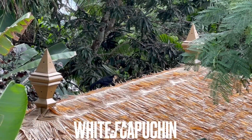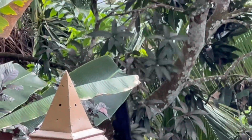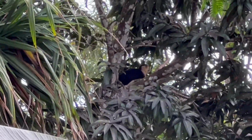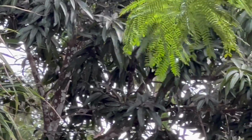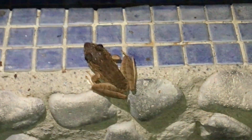We have a little common house gecko right there. I don't know where he went. All right, there's a common house gecko right there. Cool. Okay, there's another very big frog. Sick.